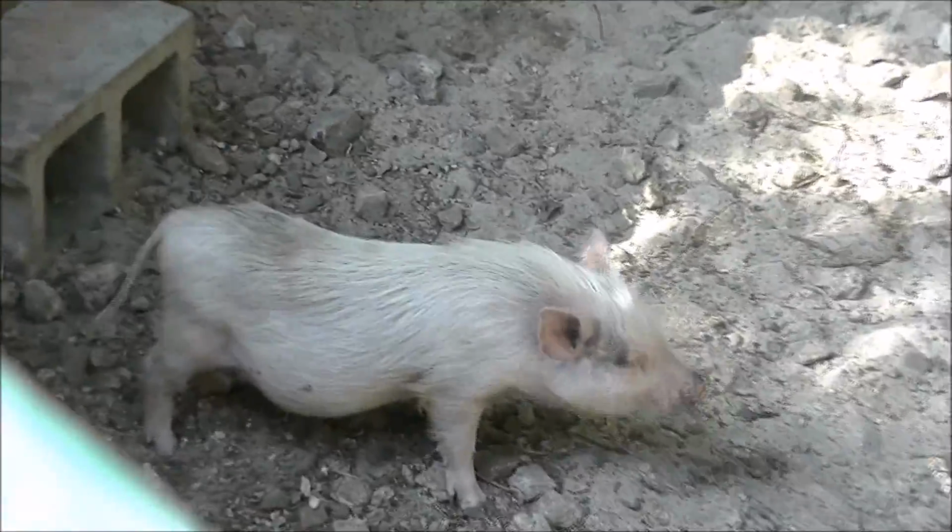Oh, this is so cute. I want a pig. Can we have a pig? I don't think so. But that one's tail is wagging, so I'm guessing he's very happy if they're like dogs.